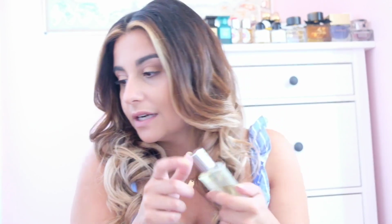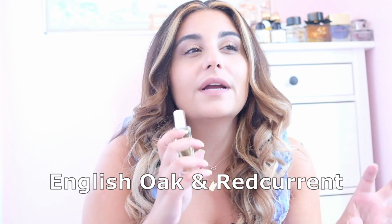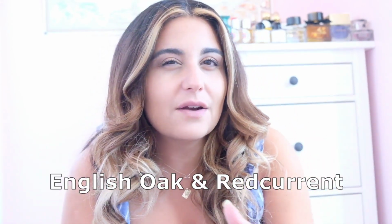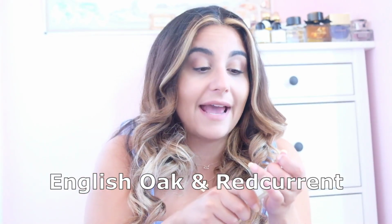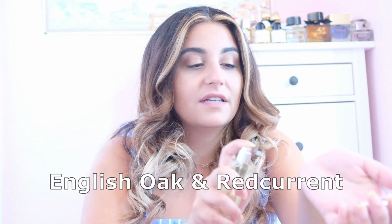And the second one is the one I'm more worried about. This is English Oak and Red Currant. So this has Red Currant, Oak, and Rose. And I just am worried that this one's already tart and woody. The Red Currant, which can get tart as well, will just be even more tart. But this does have Rose, which, as you guys may or may not know, is a note I've always loved. So we'll see.